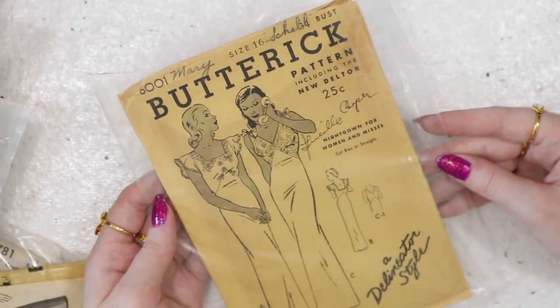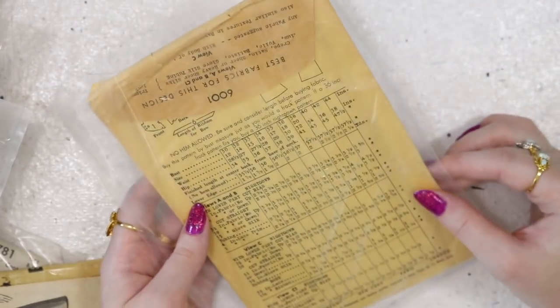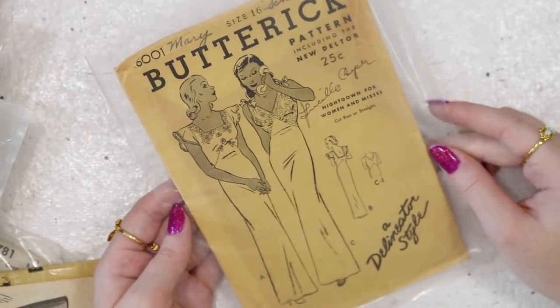Here's a Butterick pattern in a size 16 for a nightgown. I've never seen this Butterick envelope style before. That's kind of interesting. And it feels like it could be factory folded.